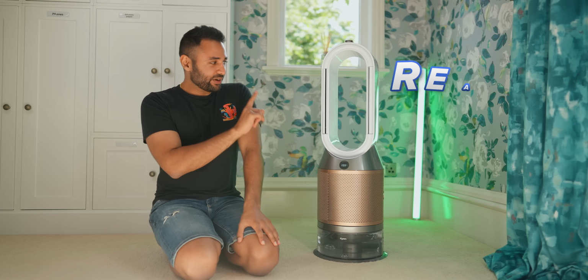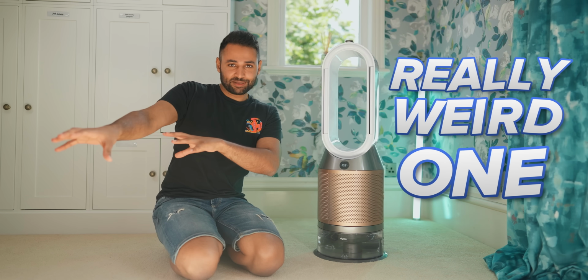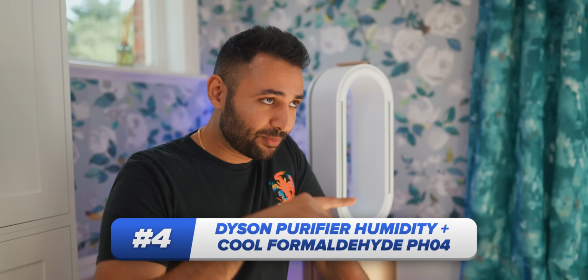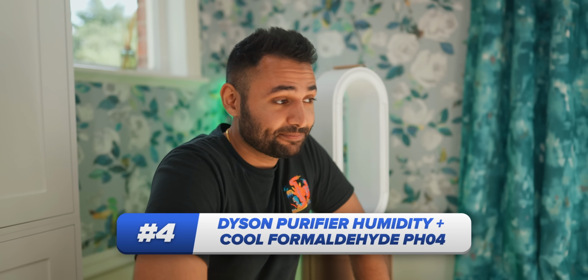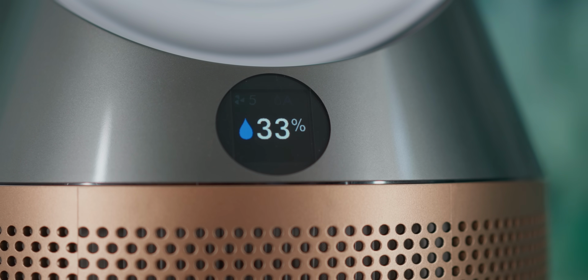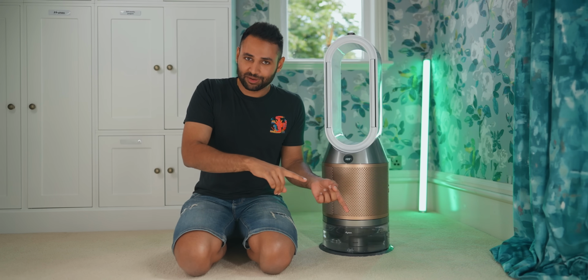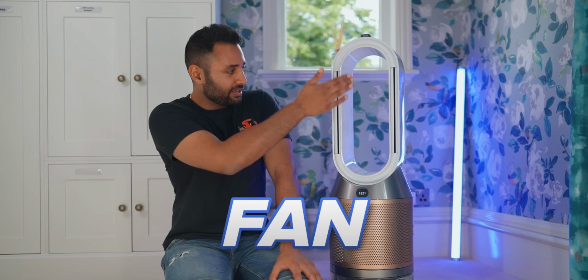Now, here is a really weird one that I've combined with the 8 Sleep stuff in the bedroom, and I could not believe how much of a difference it's made. The Dyson Purifier Humidity Plus Cool Formaldehyde PHO4. Catchy, I know. But kind of like the name suggests, this is one thing that does a lot of things, each of which make your life slightly better. So at its core, it's a fan. It blows out cool air.